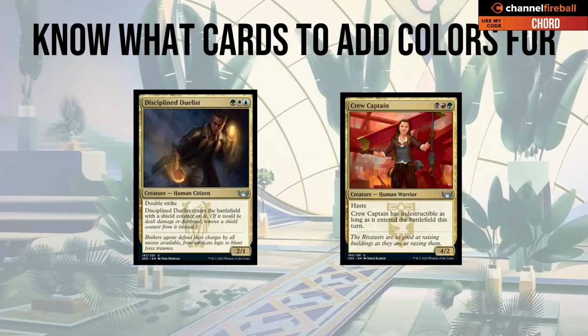I think it's really important to know what cards to add colors for, though. I've had decks where I'm a very solidly good blue-white deck, but then I see a Disciplined Duelist, and I'm like, well, that's a really, really good card. That's actually one of the best gold cards. I pick that up. Maybe I take it over a Windrake, which was a decent flyer, a decent role player. This is worth speculating on. Crew Captain, not so much, right?